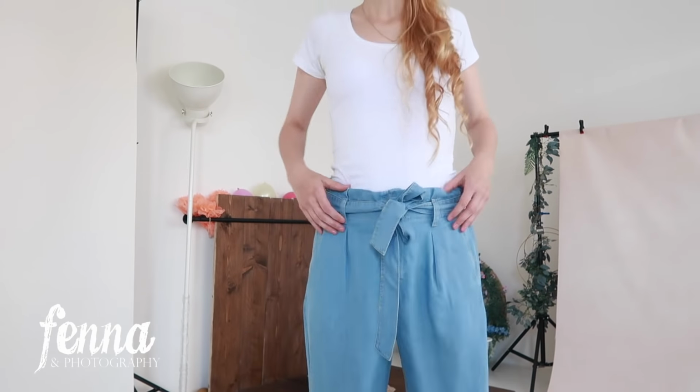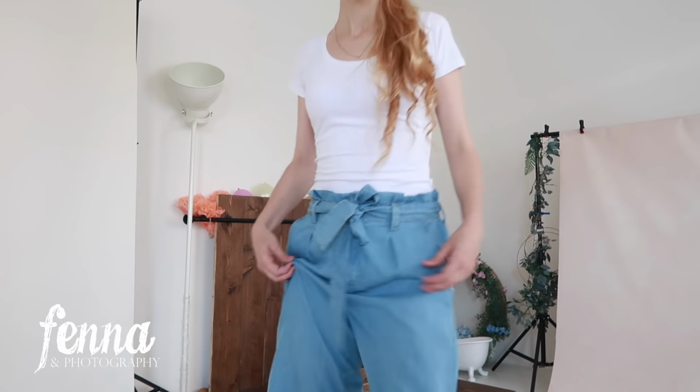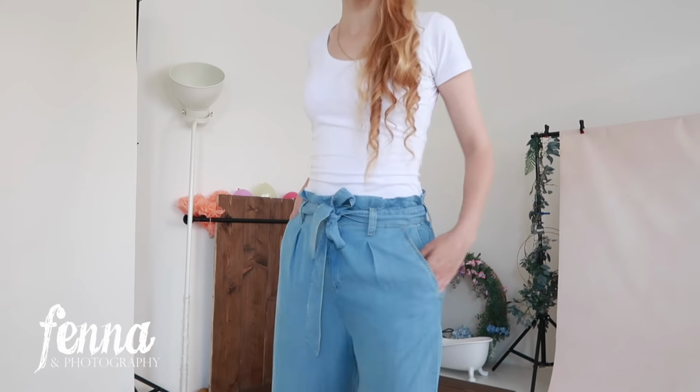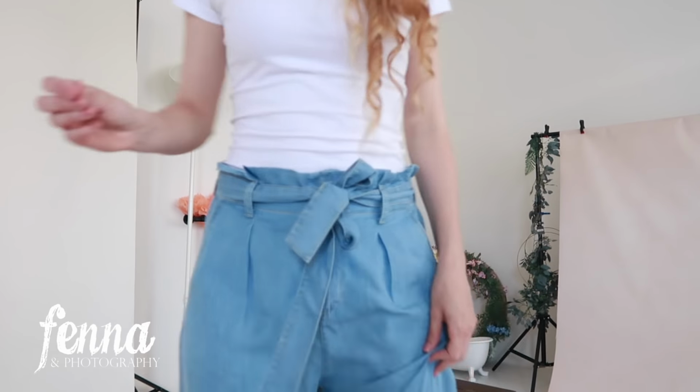So I found these pants at Zara and they're like a new favorite to wear in the studio. So I just wanted to share it with you in my favorites video. They're like a paperbag style. They're super light and airy. You've got pockets for your lens cap or something. So, super comfy.